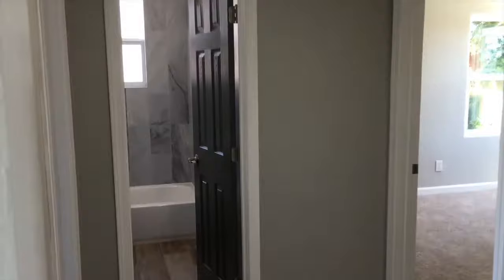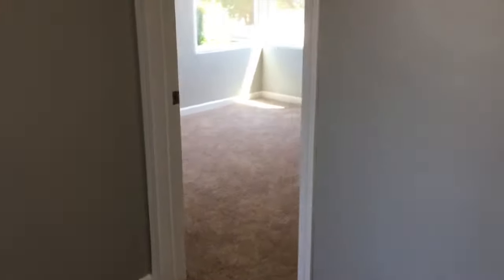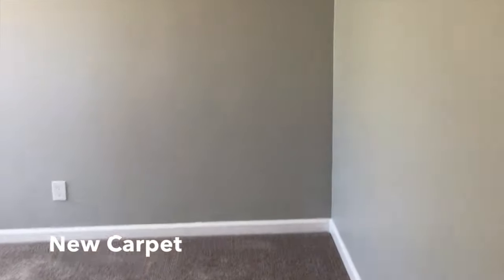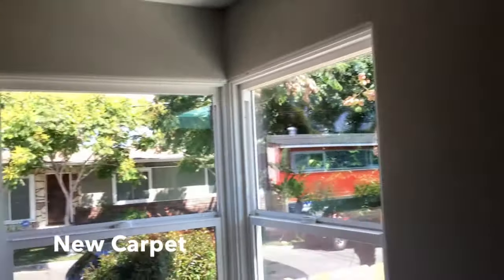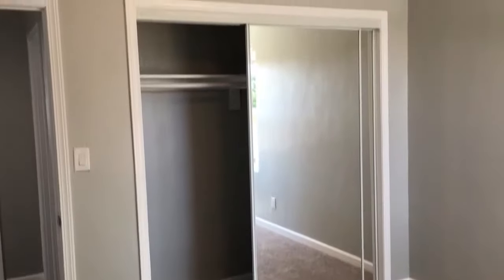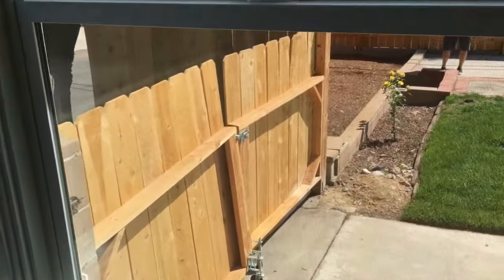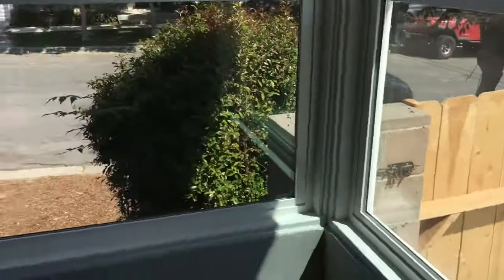We've got 2 bedrooms and a bathroom off to the left here. Both bedrooms have carpet in them and good sized closets as well. Again, everything in this home is new. The flooring, the paint, the carpets, the vanities. It's a full remodel, and all the things in it are new. So literally turnkey, ready to move in. You don't have to worry about any of that. There is a gate on the side if you have an RV or a trailer and you wanted to back it into the backyard.